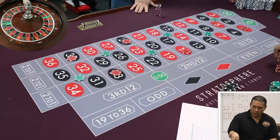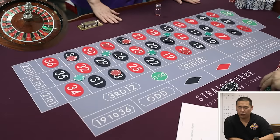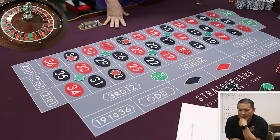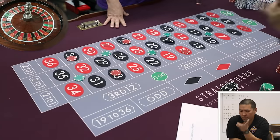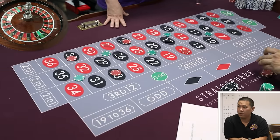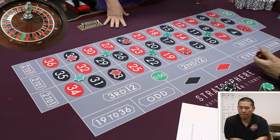That's not a spin. Let's try that again. Ooh, right in the double zero. Yeah, I would say so for sure. Just betting this. $175 average? Yeah, because it's 150, 25. Yeah, $175 average. If you play this for like 4 or 5 hours, you'll get a free weekend in Vegas.